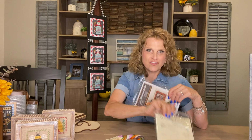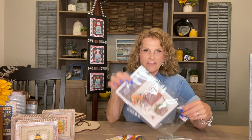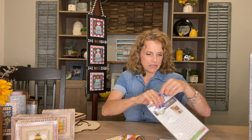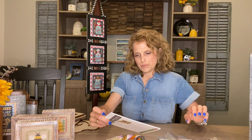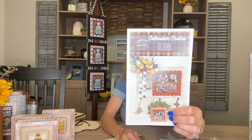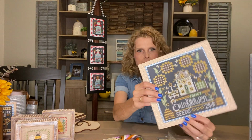And since I do the chalkboard, I'm an Ada person, I went ahead and did the whole kit. And then you get the chart. And the chart, I'm going to take it out of the plastic so it doesn't glare on you guys. The chart is super cute. It has this extra little one, the October 31st, and the calendar crate at the top. I will finish this one the same that you just saw this one done.